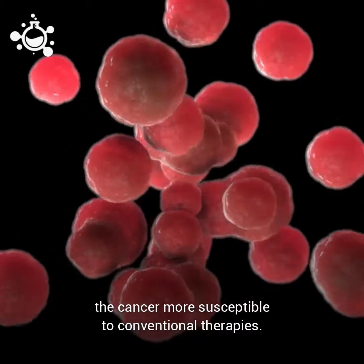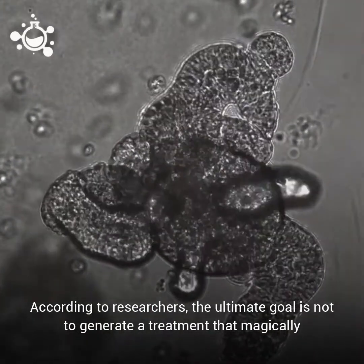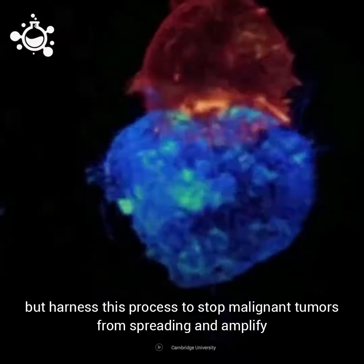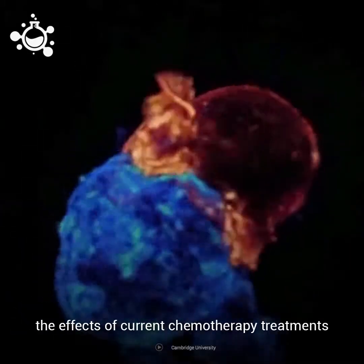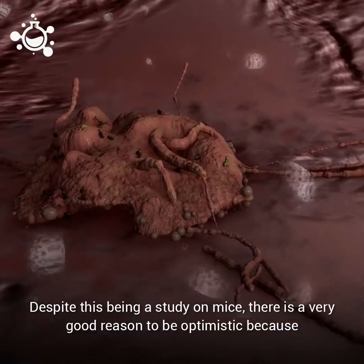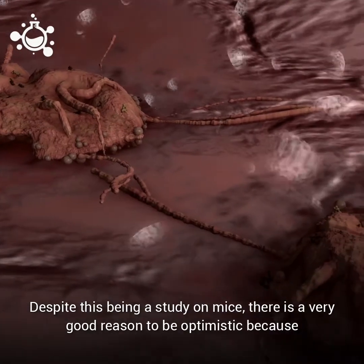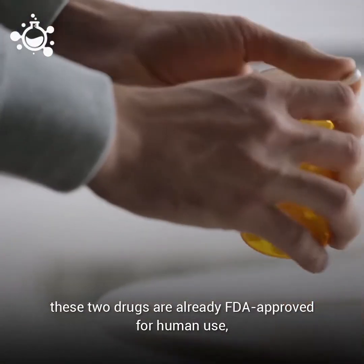It reveals that the plasticity of cancer cells can be effectively exploited to make the cancer more susceptible to conventional therapies. According to researchers, the ultimate goal is not to generate a treatment that magically turns cancer cells into harmless fat cells, but harness this process to stop malignant tumors from spreading and amplify the effects of current chemotherapy treatments. Despite this being a study that was done on mice, there is a very good reason to be optimistic, because these 2 drugs are already FDA approved for human use.